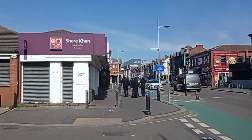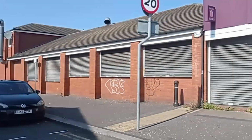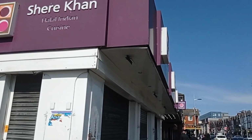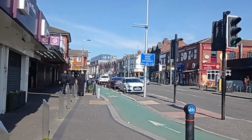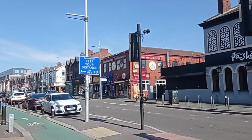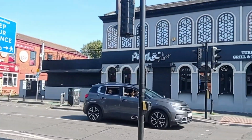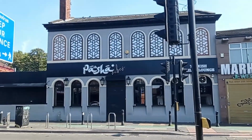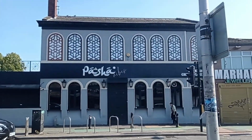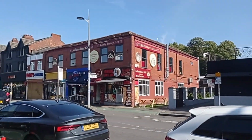So if this is Winslow Road, and if you continue all the way up this direction, it will bring you to the Oxford Road where we were the other weekend, and we were able to see the university area with the campus. It's not very far away from here. It's just a walking distance. So it's a continuation. It's a very long street, the Winslow Road.